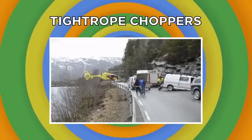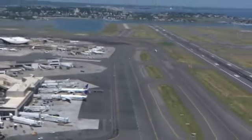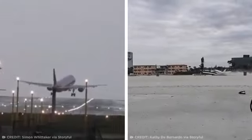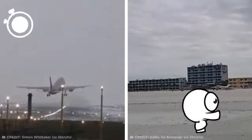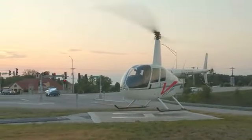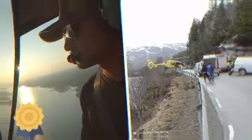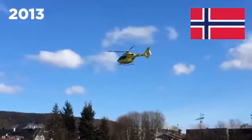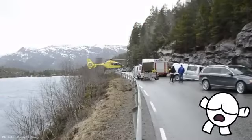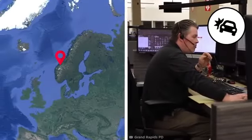Tightrope choppers. The success of a plane's landing is highly dependent on the runway, as we've already seen how a sandy or windy runway can turn a normal landing into a dangerous one in a matter of seconds. For a helicopter, landing is a bit more flexible, and the best helicopter pilots can park their choppers almost anywhere. Back in 2013, a Norwegian air ambulance pilot called Lars Amdahl proved this beyond a shadow of a doubt after receiving a call about a car crash on a road in Trøndelag.